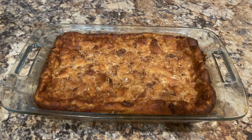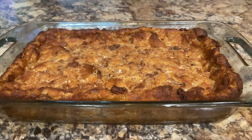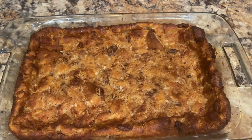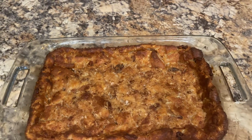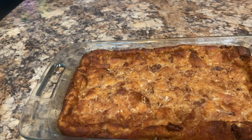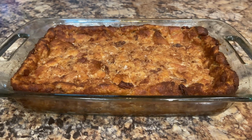Okay, you guys, so the bread pudding has cooled off. And as you can see, it has settled. It's not as high up now that it has cooled off and settled. But it's nice and brown, just like I like it. I probably could have just cooked it at 45 minutes instead of an hour, but it was kind of wet still when I tested it at 45 minutes. So that's why I went the additional 45. So this is it at 1 hour.